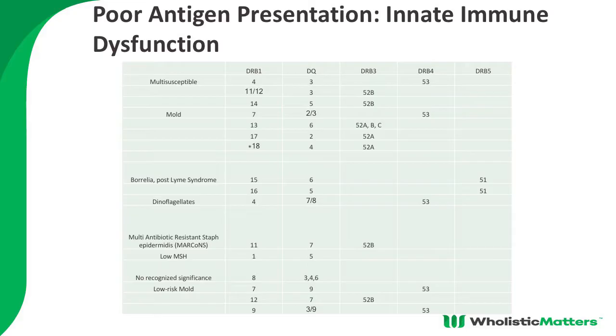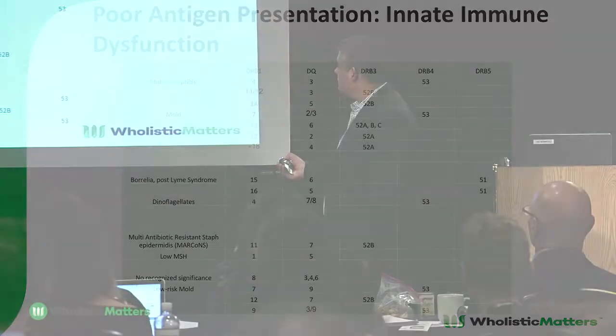And there are certain HLA sequences that are what we call multi-susceptible, meaning that whatever the person has been exposed to, it doesn't matter, they're going to get sick. Some HLAs seem to be specific for mold, for Lyme, for dinoflagellates, for Marcons, for just low MSH. We have found, though, that even some of these mold HLA sequences are probably multi-susceptible, like the 13.6, where people can get sick from Lyme and from mold.